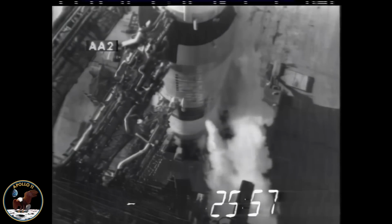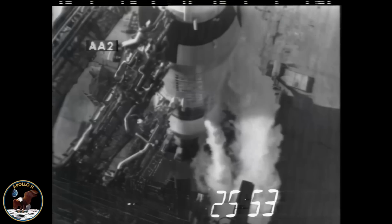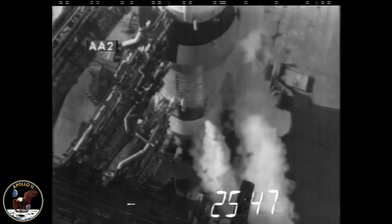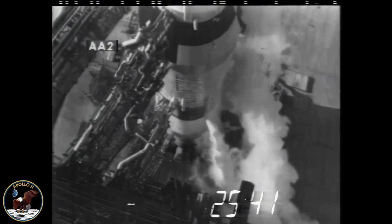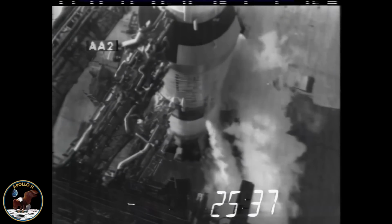This is Apollo Saturn Launch Control. We've just passed the 26-minute mark in the count. T-minus 25 minutes, 53 seconds and counting. Still proceeding very satisfactorily. At this time, spacecraft test conductor Skip Chauvin, astronaut Buzz Aldrin in the middle seat, covering the final pressurization of the reaction control system for the spacecraft.